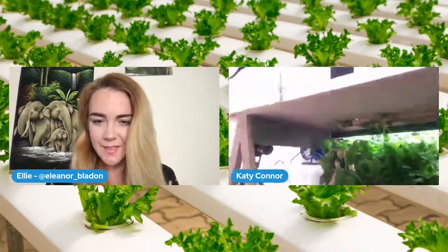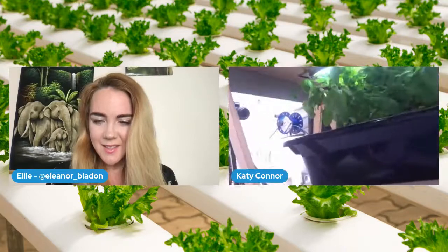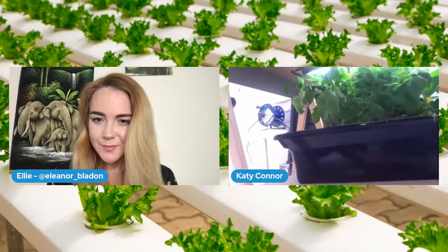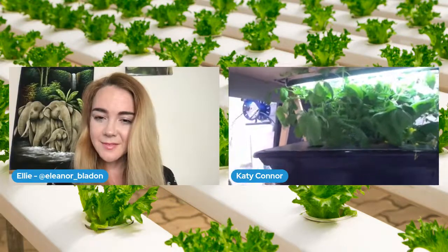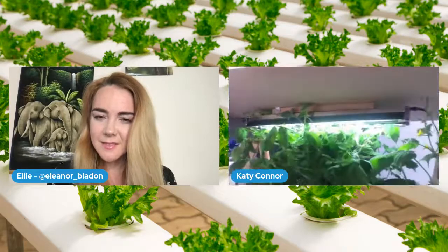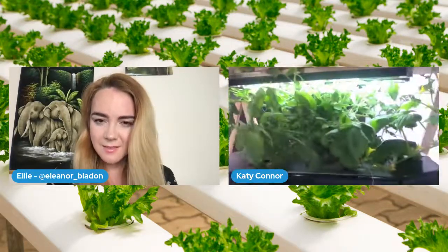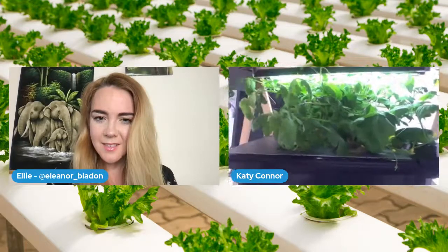And then this is another large system. This is a larger kit. This is 20 litres of water. Again, the plants here are in a rock wool media, and then the roots are bathed in the water underneath. So these are exactly the same age.